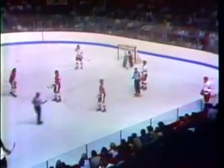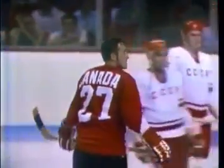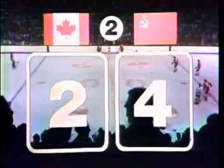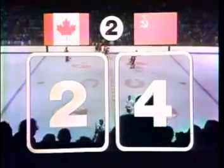Foster, I can just imagine the Team Canada and the Soviets. I mean, the heat in this building is tremendous, and they must just be very, very tired players right now. And it's very tough for them to get up for this. From the face-off, they just had to drop the puck. And the period ends, with the score, the Soviets 4 and Canada 2. This is game one from Montreal.